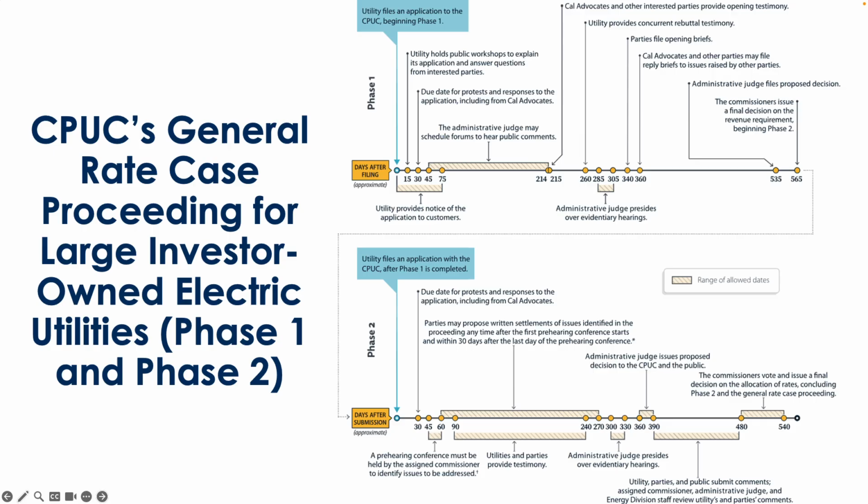In case you're interested in understanding the types of processes that go into when certain things happen in this proceeding timeline. Usually once you're in phase 2, there's an issuance of a final decision, maybe a year and a half into that whole process.